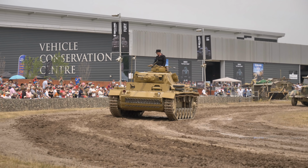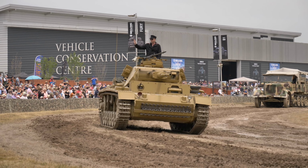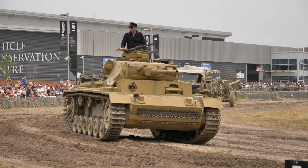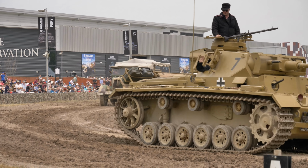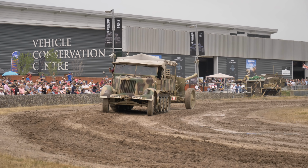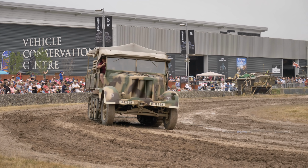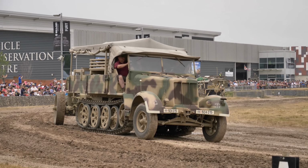The 8-ton Krauss Maffei vehicle drives past again. You can have a look at that, the German system of interleaving road wheels. If you look at the track piece, it was a German system designed in the 30s. The whole idea of interleaving road wheels is that you can support a heavier weight on the track.